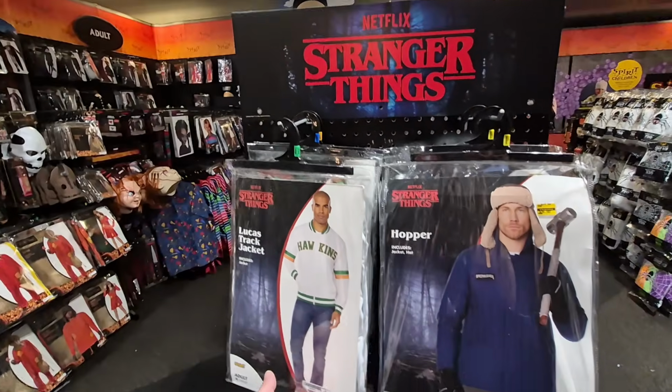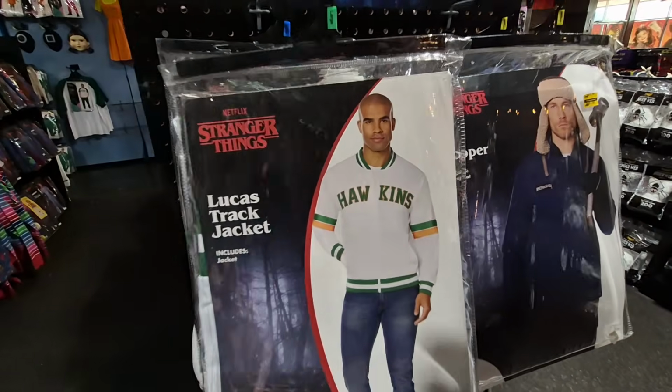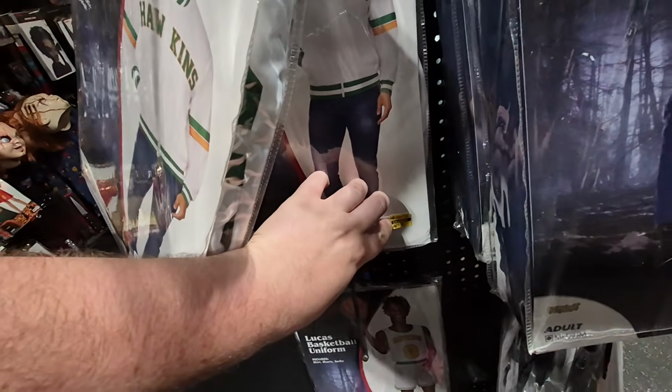Finally, we found a Stranger Things section that is decently stocked. They have a Lucas track jacket. It says $40, but it's marked off, so this might be on clearance. Yes, this one says $30.